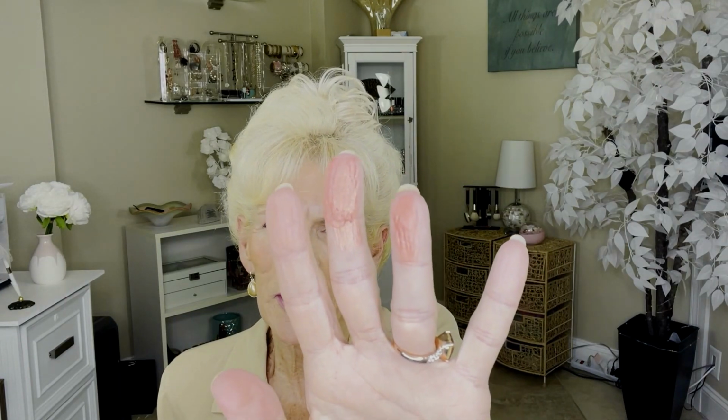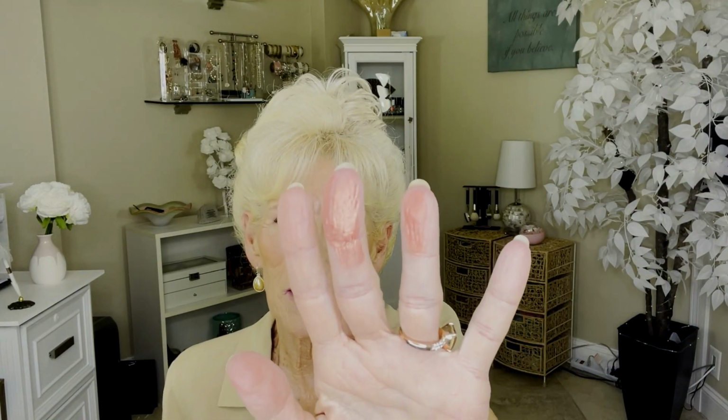I have two other stick blushes. These are from Wet n Wild, very inexpensive. I have Peach Bum and Floral Majority. The Floral Majority is a pink shade and the Peach Bum is more of a peach shade. Now the Peach Bum has a little bit of shine in it. I don't know why, where the Floral Majority doesn't. So I'll show you what those look like. Here's the Floral Majority and here's the Peach Bum.